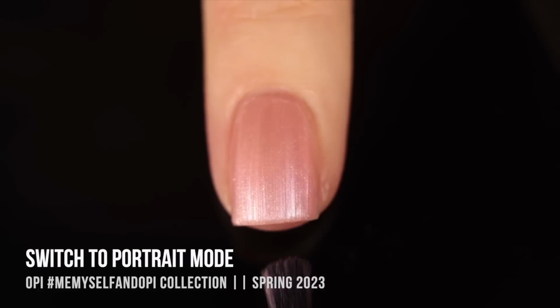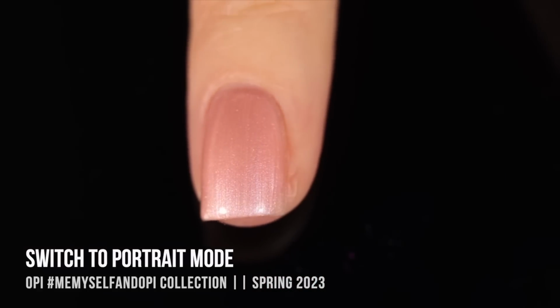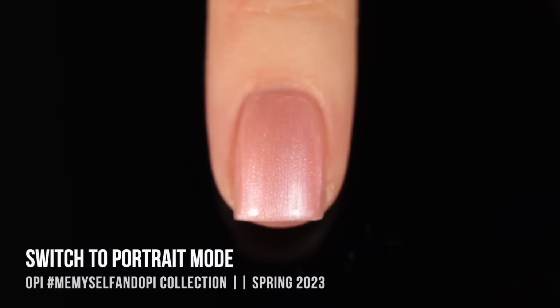Now you do want to be a little bit careful with your brush strokes here because you can see them on the nail after they dry, so you just want to make sure to do as few strokes as possible on that final coat and it'll look really pretty.